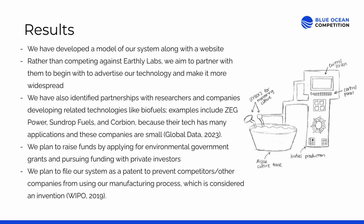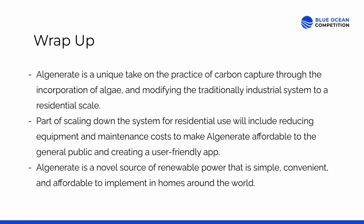We plan to raise funds by applying for environmental government grants and pursuing funding with private investors. And we plan to file our system as a patent to prevent competitors and other companies from using our manufacturing process. In conclusion, Algenerate is an example of a blue ocean innovation as we are revamping traditional carbon capture with algae and marketing specifically to the residential sector, our third tier of non-customers. We have virtually no competition in this endeavor and will therefore be successful.